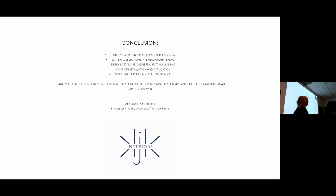Like I said before, there are two different applications. The one that we're talking about with bathrooms can be anywhere between $220 and $260 a square metre. The other application I was talking about, which is more for your walls and feature walls, can cost around $80 a square metre, and that's installed.